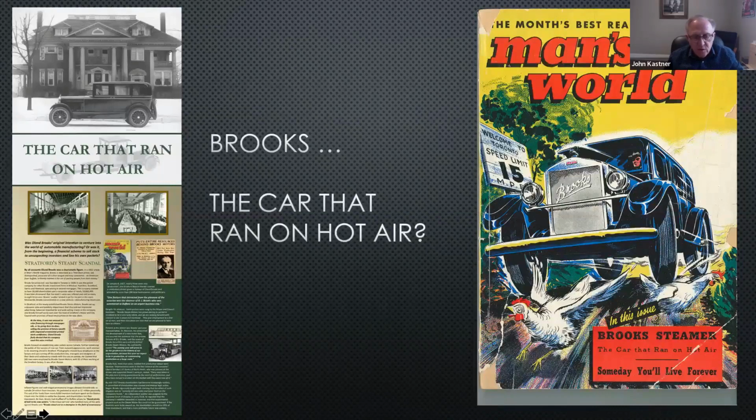Which leads us to the next theory about the Brooks steam car. And I will preface it by saying that it is a theory, but it's one that is not without its justification. And there is lots of speculation to suggest that Oland Brooks never really saw this as a viable business, and that it was, as we refer to it these days, sort of a stock scam.